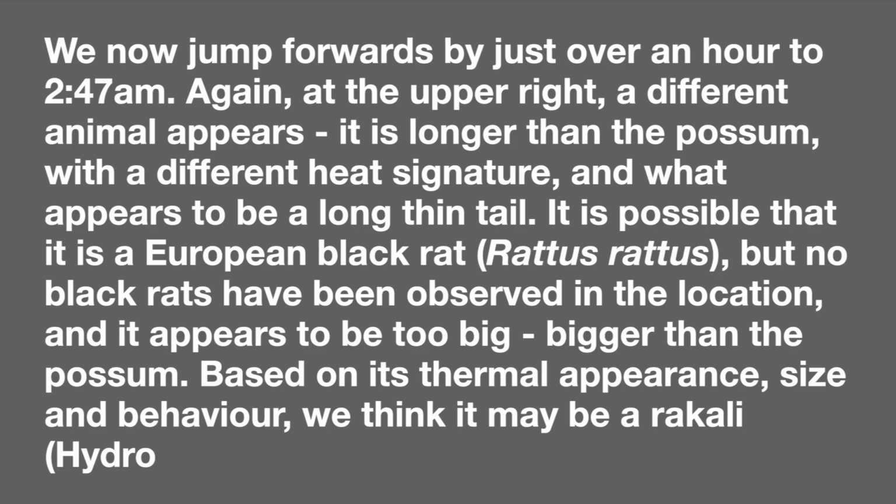thin tail. It's possible that this is a European black rat, Rattus rattus, but no black rats have been observed in the location, and it appears to be too big, bigger than the possum. Based on its thermal appearance, size and behaviour, we think it may be a rakali. You can see it circled in the upper right of the frame.